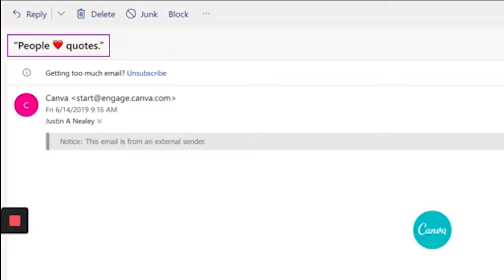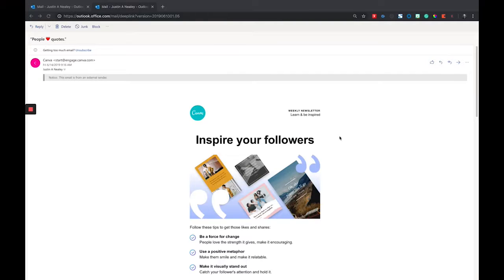So I thought it made sense after going through all these best practices with email marketing to actually pull up an example. So I was looking at my whole inbox. I was like, which subject lines are grabbing my attention? This was an email from Canva, and the subject line was people, heart, so they use emoji, quotes, period. So with this, just to go through an example, what I love about this Canva email, and it caught both of our eye, is the banner.